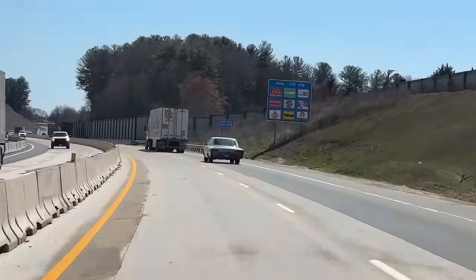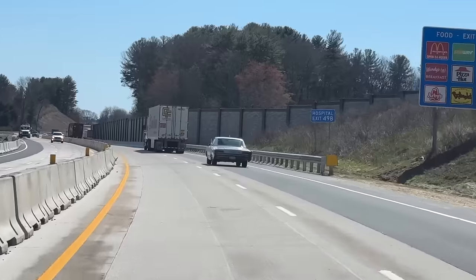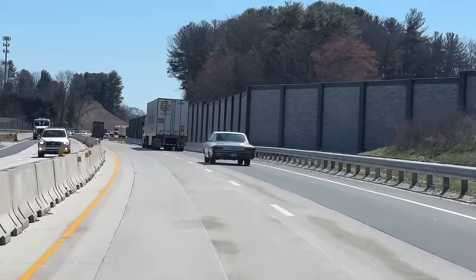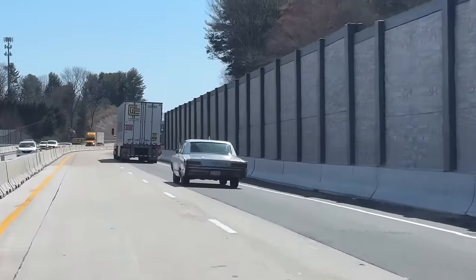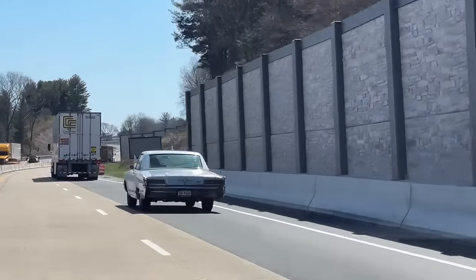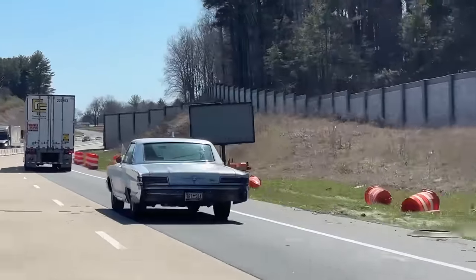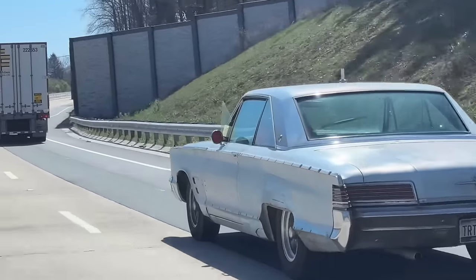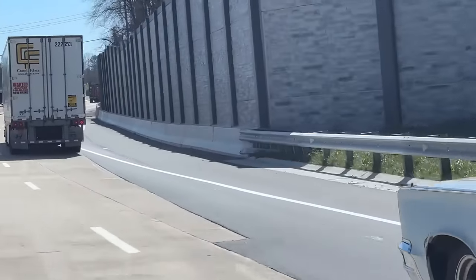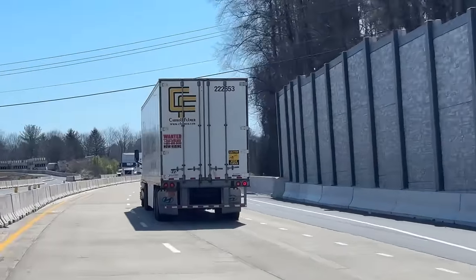Okay, you don't see these cars very often. Nice legacy, some kind of a hot rod of some kind. Let's see what it says. What is this thing? Chrysler of some kind? Huh, interesting.